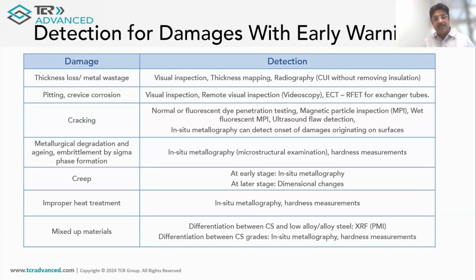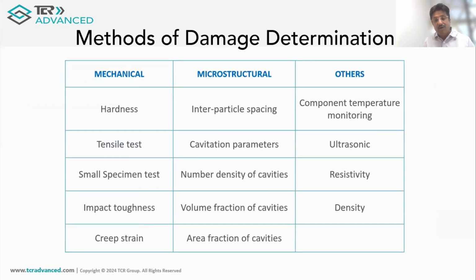Most importantly, in-situ metallography is done in today's case for aging, to find out the aging of the equipment, creep damage, if the basic heat treatment is not proper, or there is a mixture of material, or there are early warnings of certain fatigue damages where very costly equipments can be saved. So when I put a lot of stress on these damages, I am trying to give you an insight that without metallurgical knowledge, in-situ metallography as an NDT technique has not gained success.